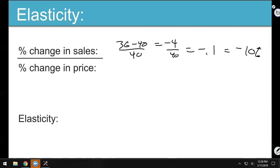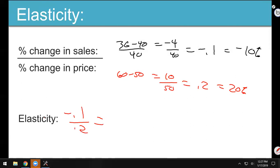So the price is now 60 where it used to be 50. They raised their price by $10 compared to the 50 they used to charge. Their price went up by 20%. They only lost 10% of their sales. So when you calculate that out, negative 0.1 divided by 0.2 gives you negative 0.5. So every 1% that they raise their price, they only lose 0.5% of sales. If they double their price, their sales would only get cut in half.